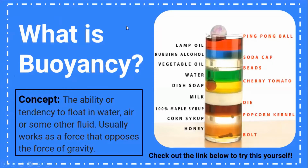So what is buoyancy, right? This concept is the ability or tendency to float in water, air, or some other fluid, usually as a force that opposes the force of gravity. So this is really cool because you can visually see buoyancy working, right? You've noticed this when you put on a little pool floaty and you go into the pool, you'll notice that you'll float, versus if you don't have that on, humans tend to sink in water.